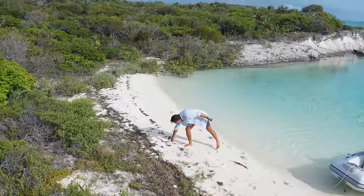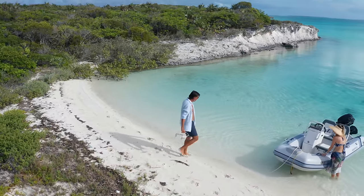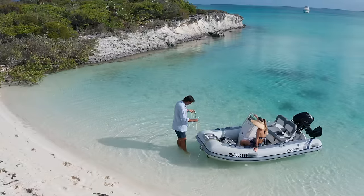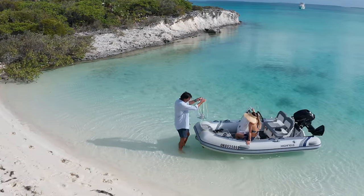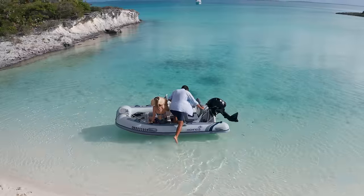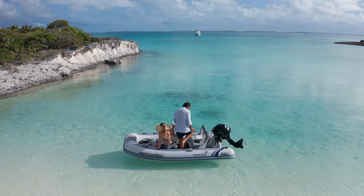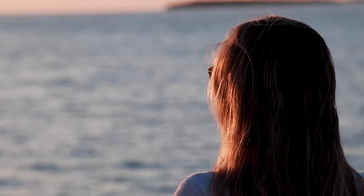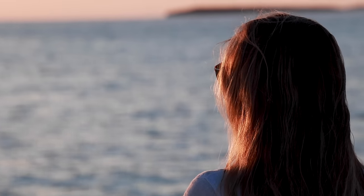Every time we reluctantly depart this enchanting locale, it leaves us with a sense that we've barely scratched the surface of its abundant treasures. Unexplored beaches beg for our footsteps, and undiscovered reefs call out for our exploration. It's as if this alluring paradise teases us with hidden gems, assuring us that they will remain secrets, waiting to be unveiled during our next visit.